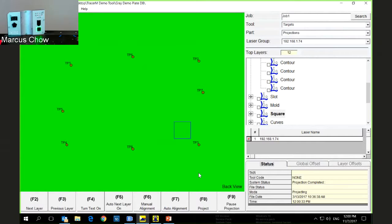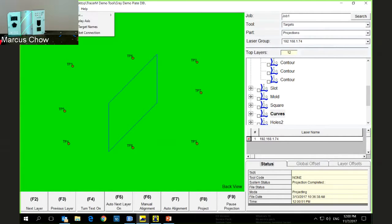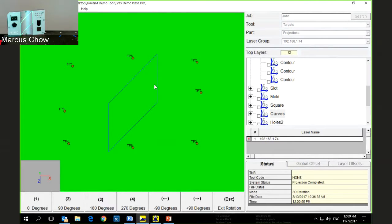and we have it. And I mentioned during my PowerPoint presentation that we are able to project onto curves as well. So as you can see right now, the center portion of my part is curved and is projecting accurately onto the curved surface. And if you look within the software view, if I change the view to a 3D rotation and I rotate, you'll be able to see that this is actually a curve projection, and the curve projection is accurately represented on our part itself.